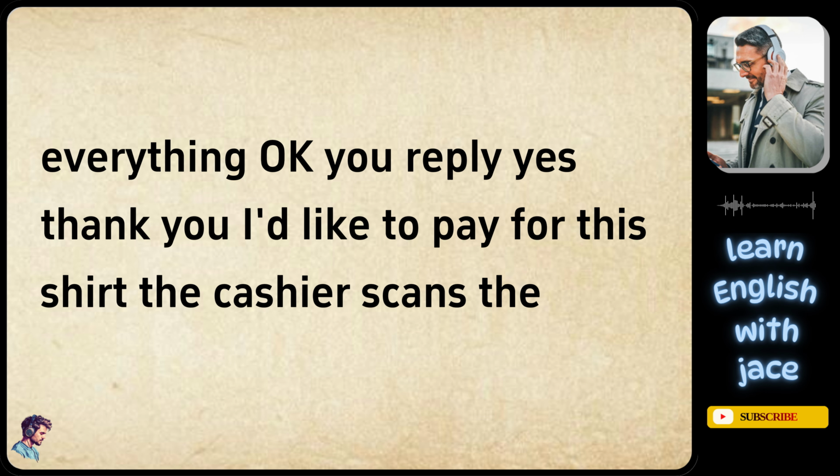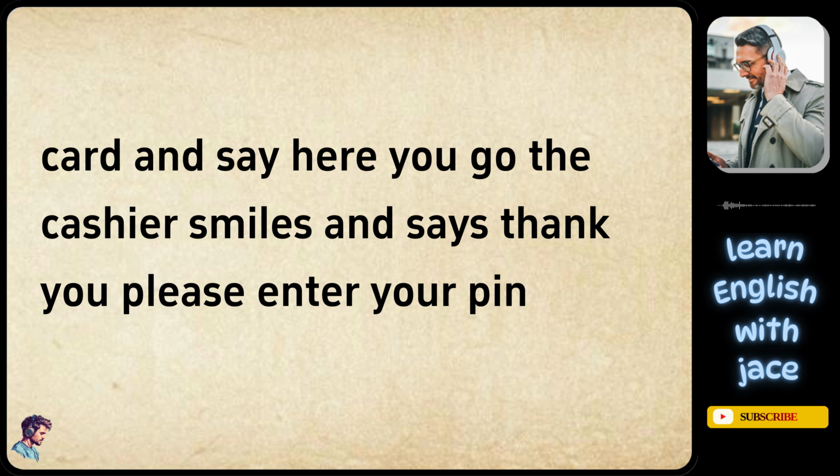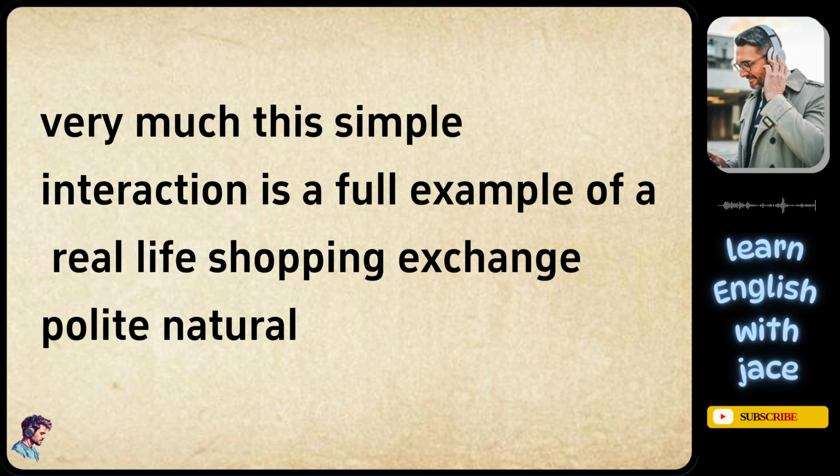The cashier scans the item and says, "That will be $22.50 after discount." You hand your card and say, "Here you go." The cashier smiles and says, "Thank you. Please enter your PIN." After you finish, the cashier says, "Here's your receipt. Would you like a bag?" You reply, "Yes, please. Thank you very much."